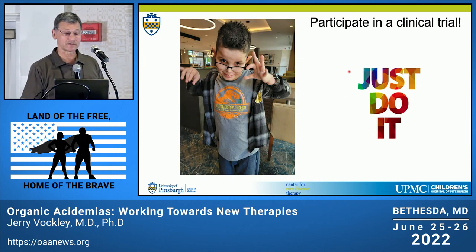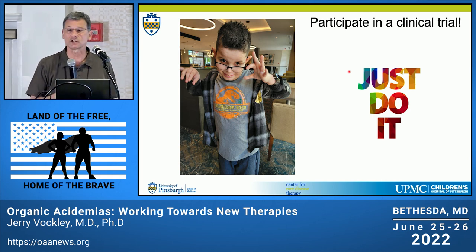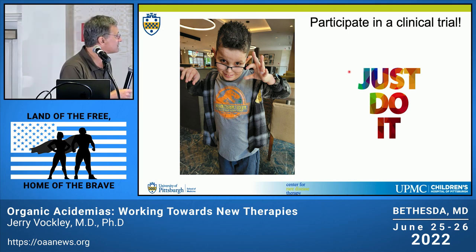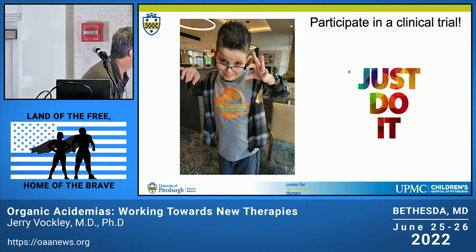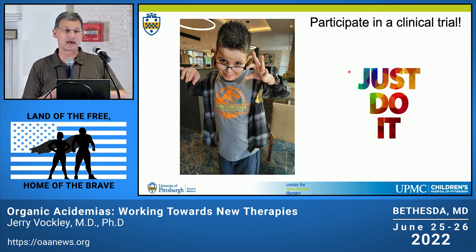So I'm just going to. This is, I think, our first patient in the HemaShare trial, and I have permission to use this from mom. And if you can't read it, the thing says PA trail or something like that. I can't remember exactly what it says, but he's doing the PA trial in PA, so kind of cute.